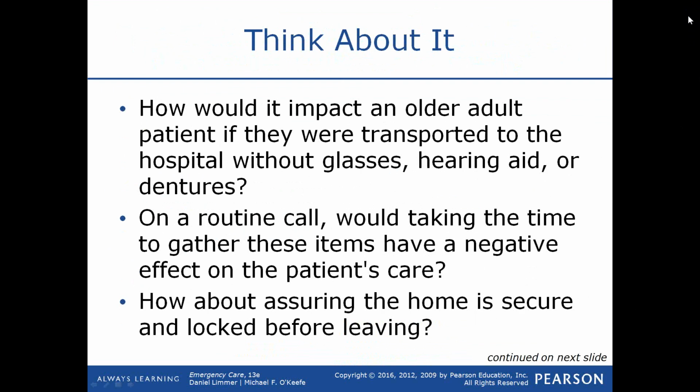On our routine call, would taking the time to gather these items have a negative effect on the patient care? And the answer is no, not on a routine call. Again, there's only three real time critical situations that we deal with. One is a stroke, one is a heart attack, and the other is a life-threatening traumatic injury.